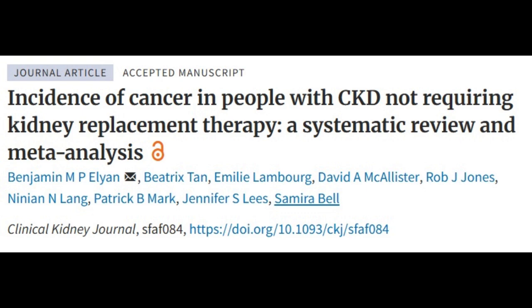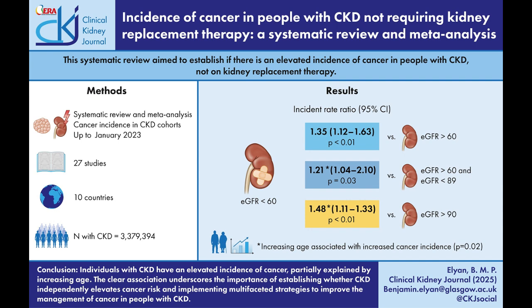Finally, we explore an often overlooked aspect of chronic kidney disease: the risk of cancer in patients not yet on dialysis. In a systematic review and meta-analysis involving more than 5.5 million individuals with CKD, researchers assessed whether reduced kidney function is associated with increased cancer incidence.